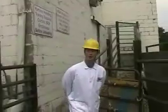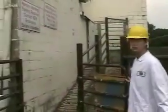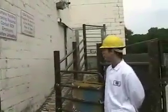Okay, so here we are at the back loading dock. It's not going to look like much to you, but this entire area was redesigned under the principles of Temple Grandin, who's one of the leading animal welfare proponents out there.